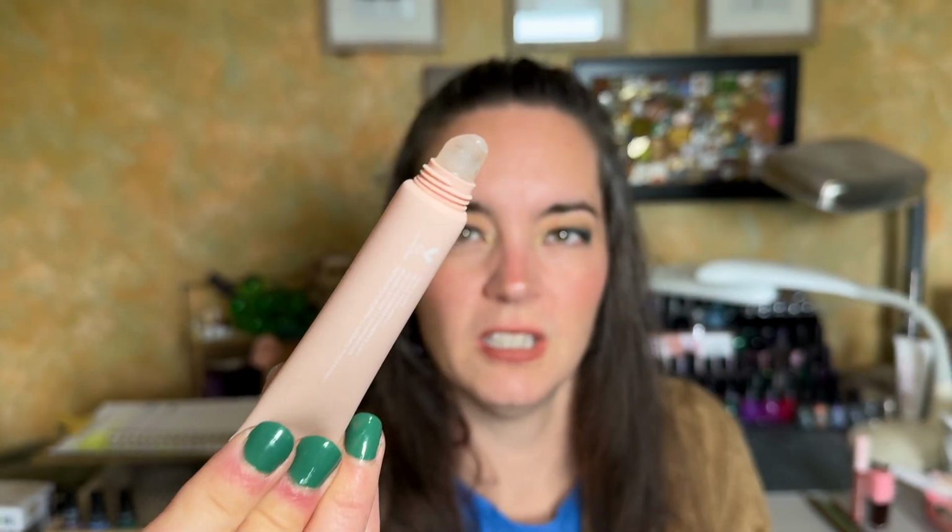Glossy lip balm. I love a glossy lip balm. It smells like vanilla and it's just clear. That's super useful, you know? That will get used for sure.